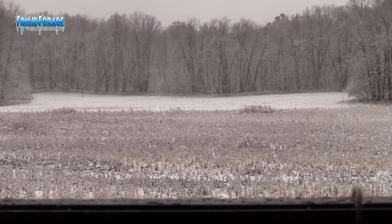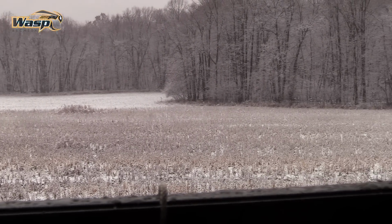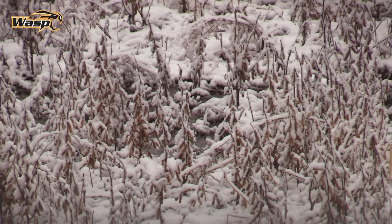Well, it's December 1st, the last day of the 2019 Wisconsin gun season, and it's a snowy one. We got a north wind about 12 miles an hour, and Austin and I are in the foundation field tonight.